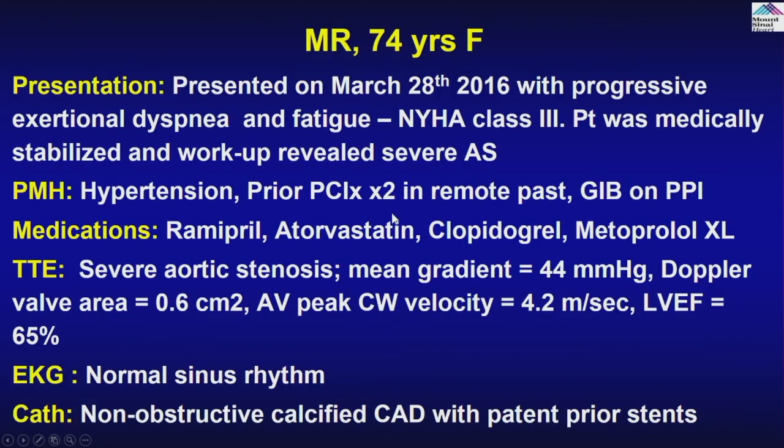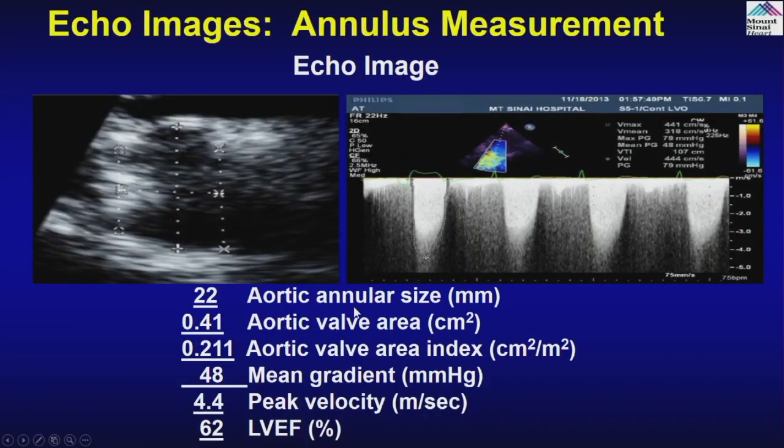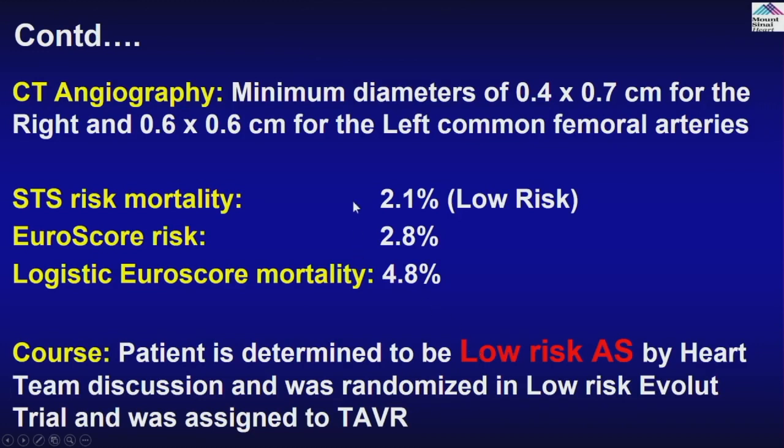And I just wanted to show you a case, that means by then the intermediate risk was already approved. So this is a 74-year-old female, 2016, NYHA class 3. Some risk factors here, if you see, and she was on good medical therapy. Non-obstructive coronary artery disease on her angiogram. This was an echo. You see here significant aortic stenosis with a mean gradient of close to 50 millimeters of mercury. Now, if you see here, STS score was 2.1.